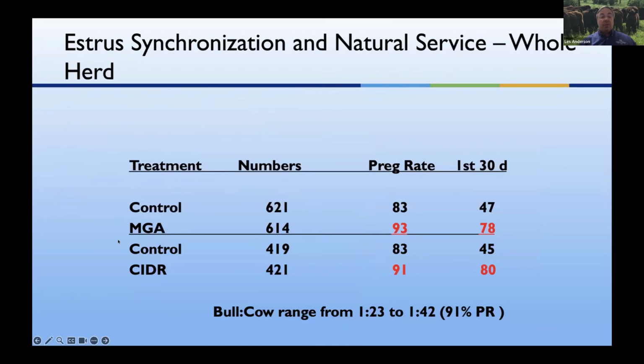This is the results of a controlled trial that we ran here back in the early 2000s. Each farm had both treatments. So each farm had a control group and a treated group, about 2,000 cows. Significant differences in pregnancy rate and significant differences in the percent of cows that calved in the first 30 days. Okay, this data is a little bit different than what Dr. Lamb in 2008 presented. But the real difference between Dr. Lamb's work and this work is that the pregnancy rate of my control group was significantly lower.